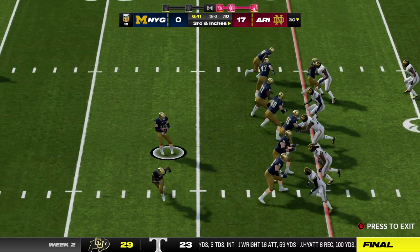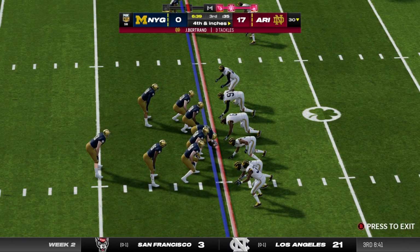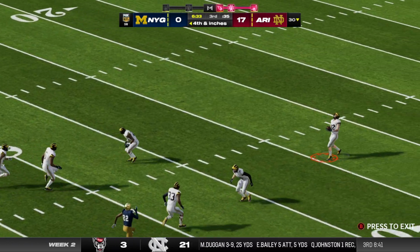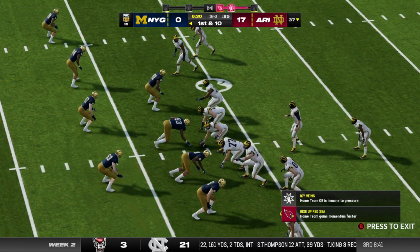Here comes 3rd and the length of the football. A throw there, but that's going to wind up incomplete. Here comes the Cardinals punter now as they're forced to kick for the 6th time today. It's taken to the 26. Nice punt, but good work on the return to get back 11 yards.